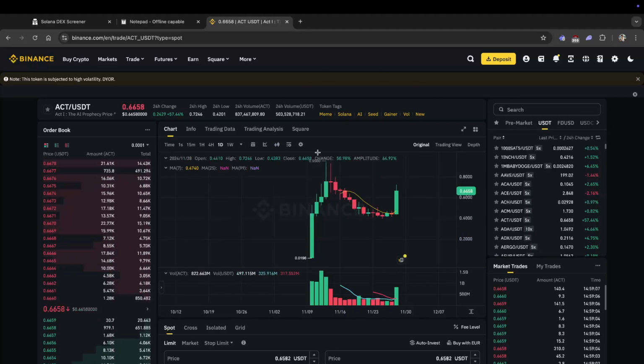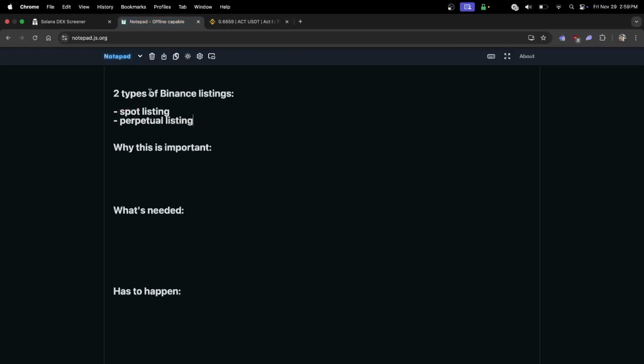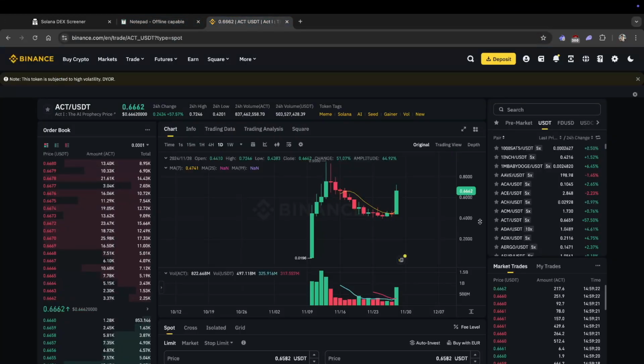So a spot listing basically enables you to be able to buy a token on Binance one for one. So you buy $1 worth of Act, you are getting $1 worth of Act. So that's what a spot listing is. And a perpetual listing is basically where you are able to buy a token and you're able to long or short the token. You are able to speculate and you're basically able to trade this token as a future.